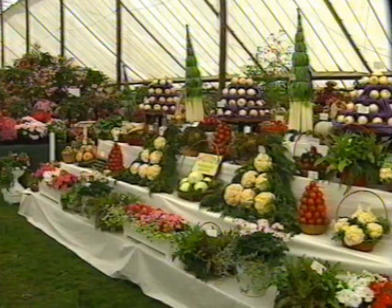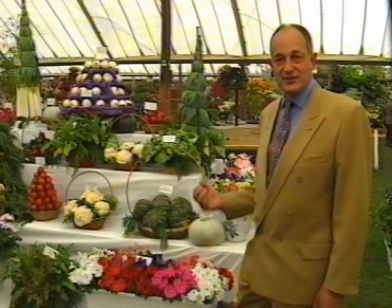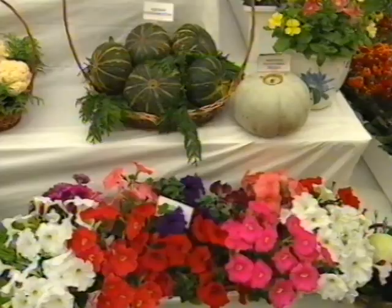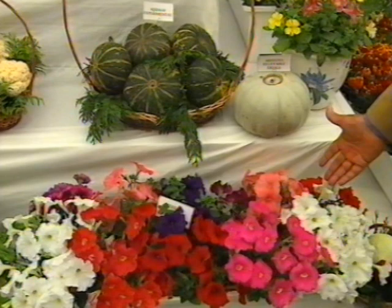If you want to see a traditional display of vegetables, then Sutton's have delivered the goods with a marvellous collection of tomatoes, cauliflowers, cabbages, the sort of things you might expect to find at a late summer show. And in fact, it is an achievement getting it all ready this early. These squashes, for example, had to be raised in New Zealand so they were ready at exactly the right time. And then to set the whole thing off, colourful flowers like mixed petunias.